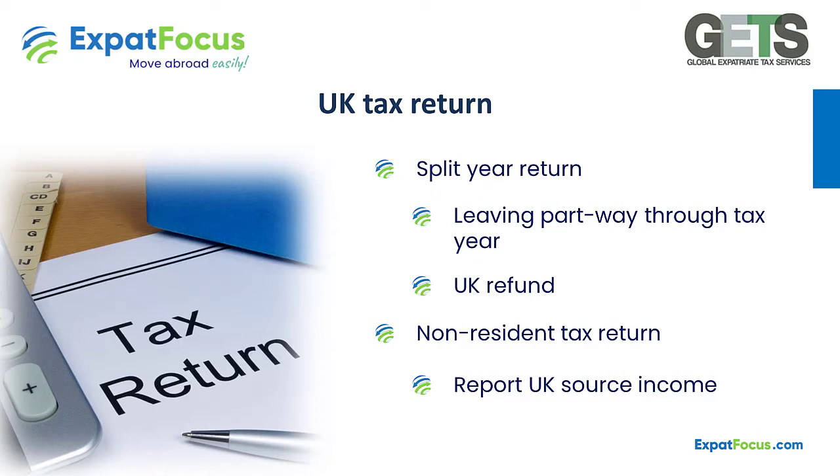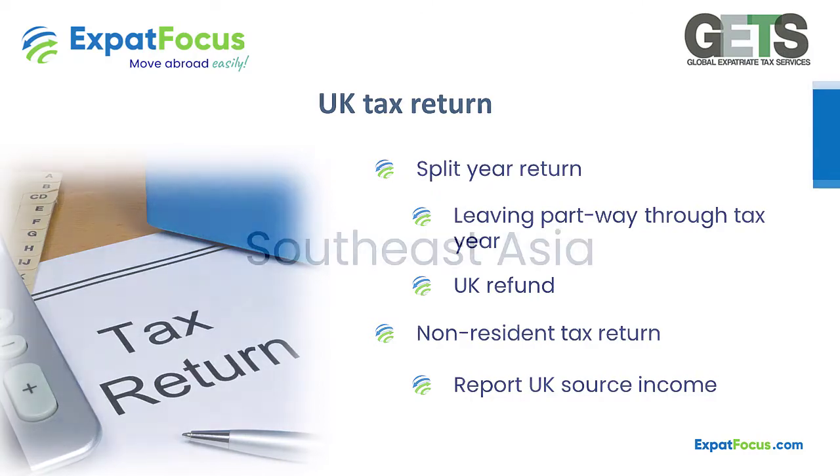Finally, the thing to mention is, do you still have to file UK tax returns while you are away? Well, yes, you do. You're most likely going to have to file non-resident returns, and you would file as a non-resident and report UK source income such as bank interest and rental income. Not everybody has to file a UK tax return, but if you're renting out your home, I would suggest it's very likely you will have to file.